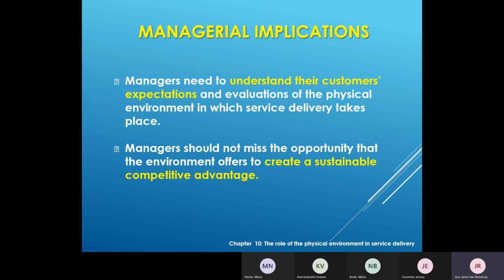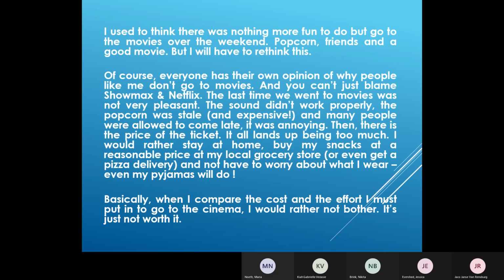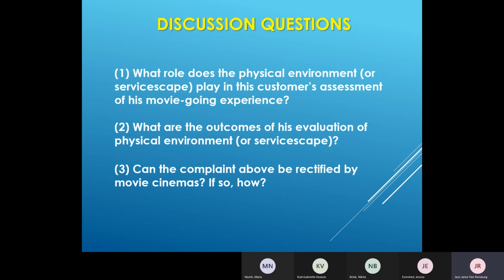We're done for today. The case study is on the slides, and the slides are on Canvas already. Read through the case study. We're going to discuss the questions at the end of the chapter tomorrow. Not too many questions, not a very long case study.